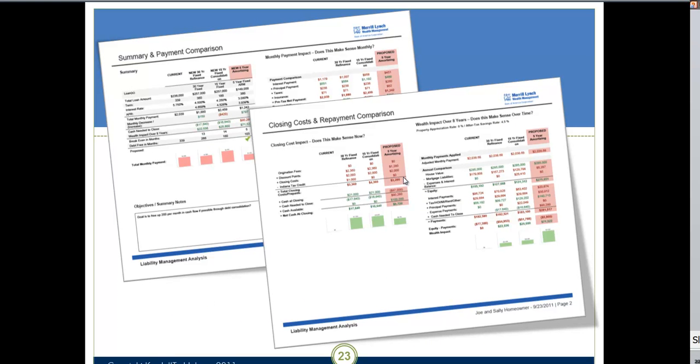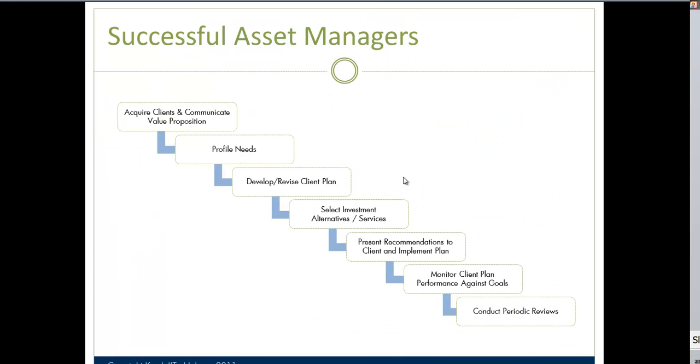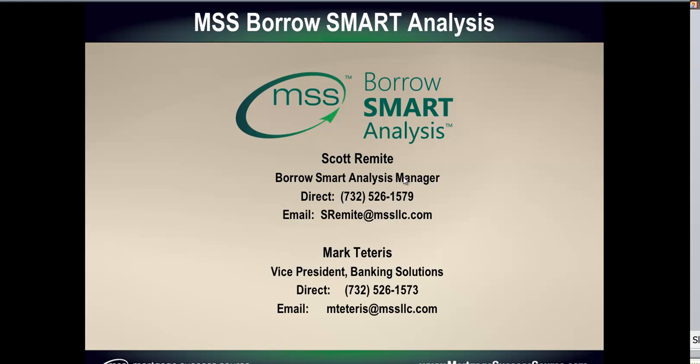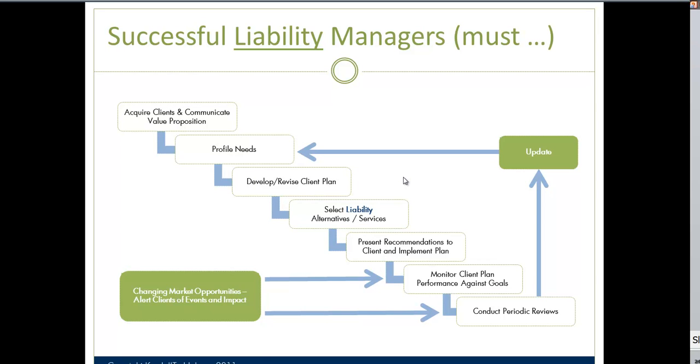You can make it simple, use a 1-page or a 2-page summary, or you can build a dynamic report. I'll have to talk about this a little bit later, but this is sort of the dynamic of how the industry is shifting from being asset managers to liability managers, and I'll come back to that.